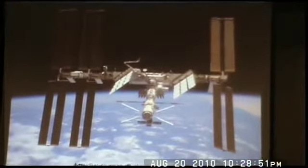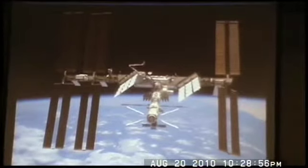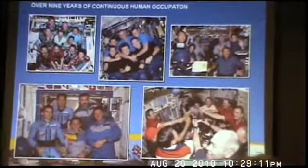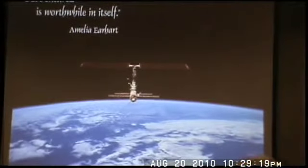And so it's pretty bright. If it's coming right over, you can see it for about 5 minutes, just one big bright light, about as bright as Venus right now. And of course, we've had people up there, more than 300 altogether with the shuttle, 16 nations, all flying and doing research together. And actually, not long ago, we had 4 women up on the station, which was quite remarkable. And as Amelia Earhart said, adventure is worthwhile in itself.